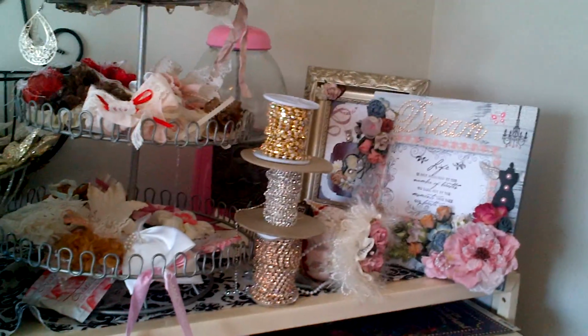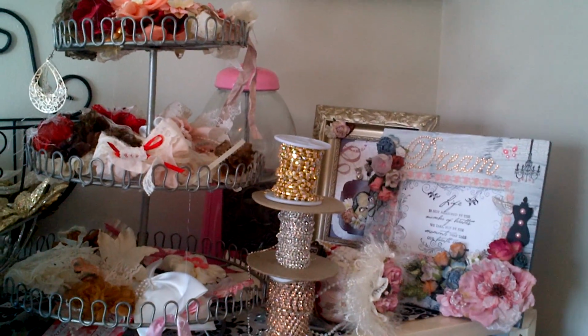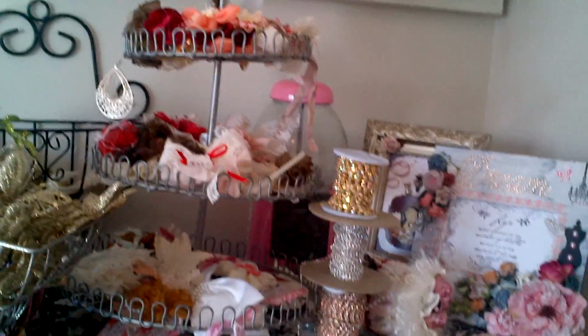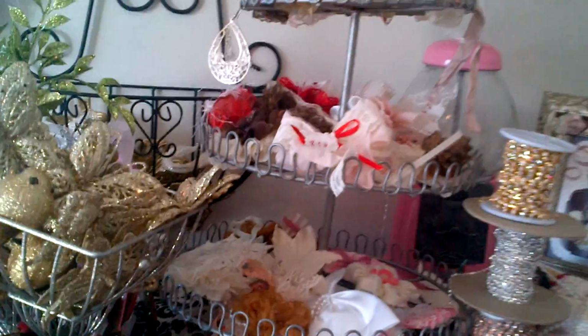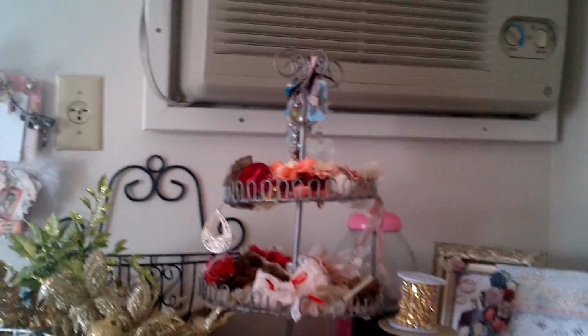Over here is the beginning of my candy station. I have a bubble gum machine that I've been wanting to alter, but I have not made it a priority, because that's something I want to keep, and I don't really prioritize doing it for me. I keep all my flowers in these cupcake holders, from small to big, the ones that I make and the ones that I get also.